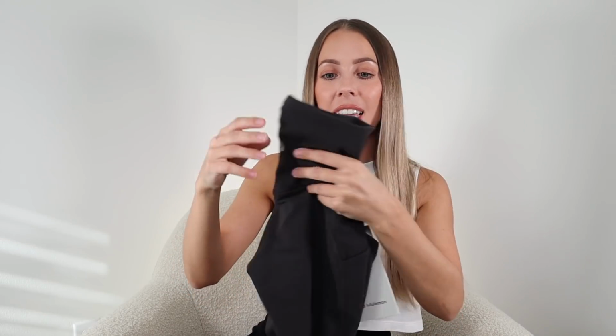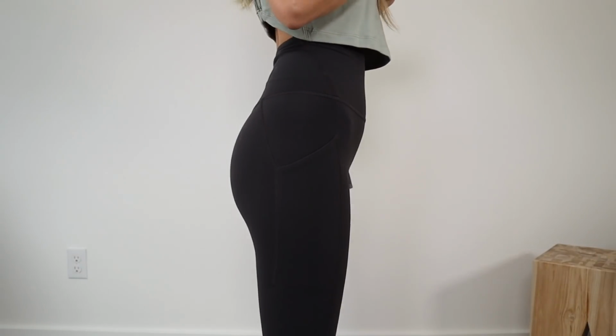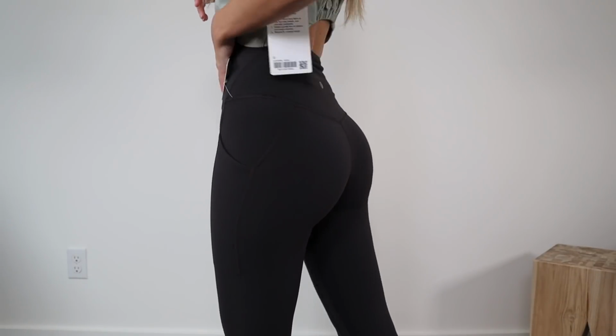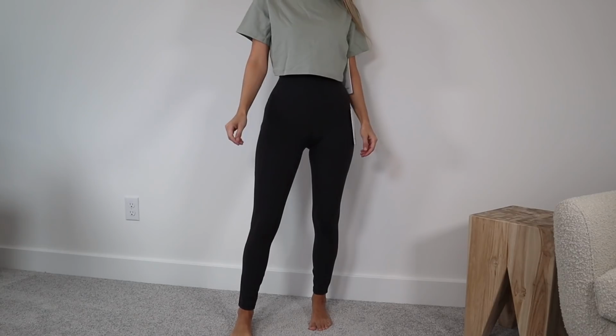So moral of the story is that the original Aligns came back in stock in my size in black granite, so I ended up purchasing them. So most likely I'll end up returning these, but I wanted to share them with you guys anyways. I just feel like I'm more partial to the ones without pockets. I don't necessarily need this extra bulk on the side. However, the feeling of these on, they feel just the same as the Aligns. They just have some nice pockets on the side.